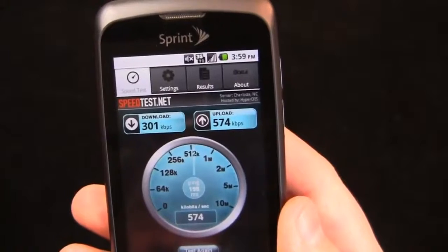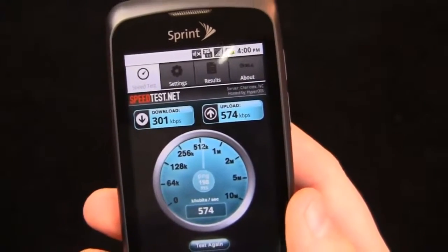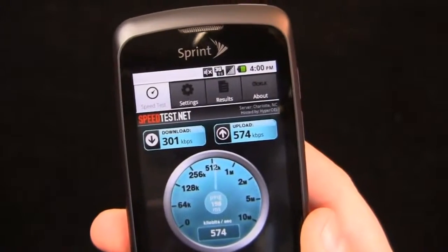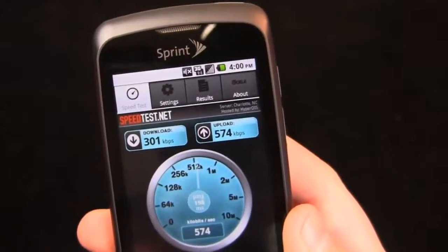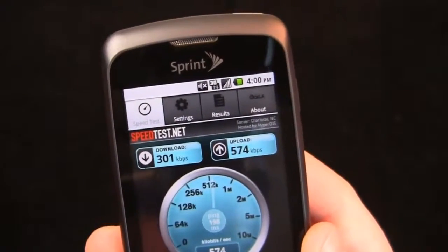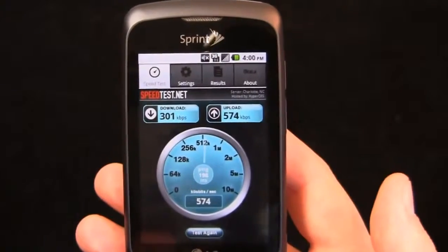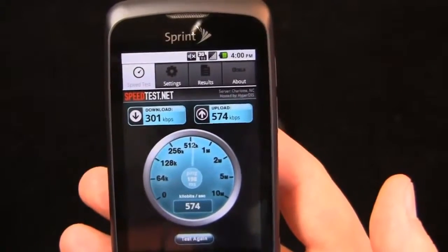Obviously, the numbers aren't the best in the world, not great by any means. And I've seen this over the course of a couple of weeks with Sprint in the Charlotte metro area, where the upload speeds are faster than the download speeds. Not sure what's going on, not sure if it's strain on the cell site. That's something to keep in mind, but it could be a number of things. Certainly not the best speeds in the world. Otherwise, a great device.